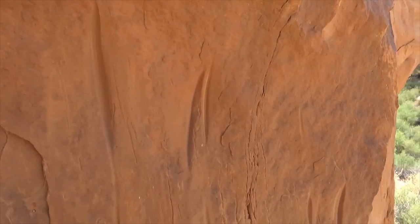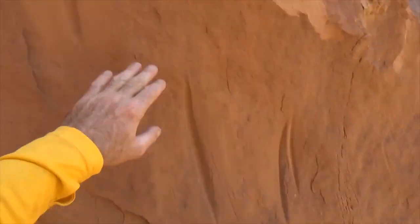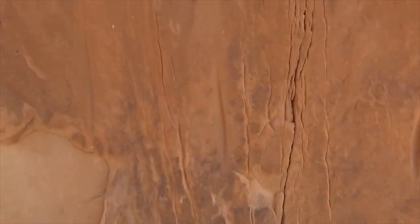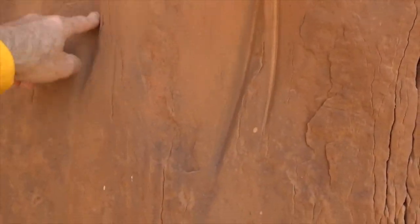So I'm right around the corner from Butler Wash Panel in the shade, and there's these groove marks right at the turkey print, which is where they did their prayer, their chanting here. Maybe when they arrived or when they left.